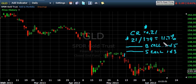Now, what has to happen in order for us to collect that $21? The market must close the following Friday at or below 143. And in this case, you can see this is a great trade. The market fell very quickly here, and on the following Friday, it closed way down here around 131. So this was a high odds successful trade.